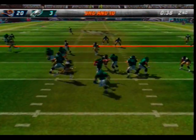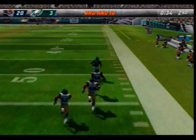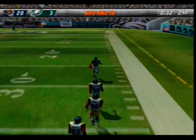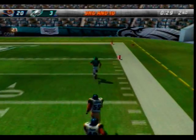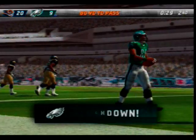Only one man in the backfield. Under pressure with the pass, and he hits his target. The 40, midfield, the 40, the 30, the 20, the 10. Touchdown, Philadelphia. He caught the short pass and was off to the races.